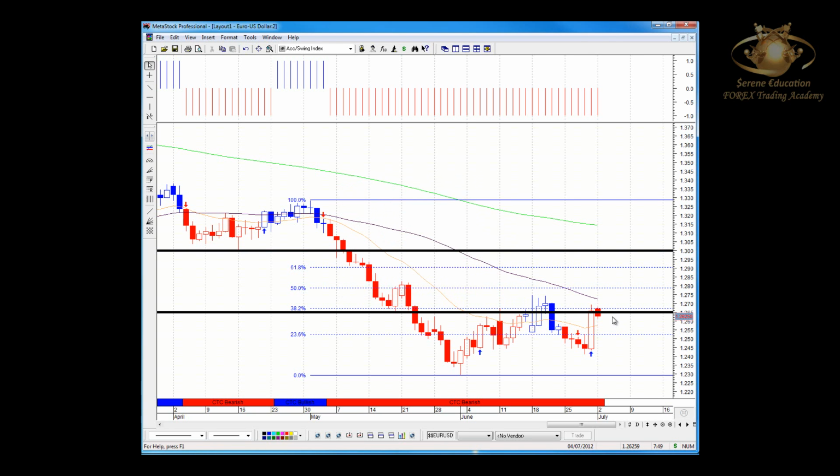Okay, so looking for any further momentum, we do need to see a break and hold above at least the 1270. If not, we're going to see further resistance here at this 38.2 Fib retracement area on our daily. And as long as we see that, then obviously we should be tackling these areas back towards the 23.6 until such time as we see a break of this 38.2.